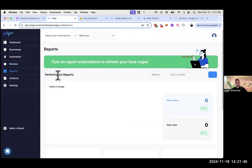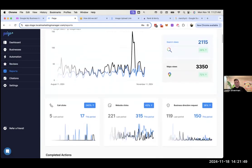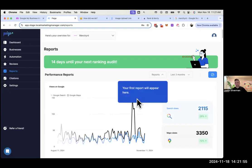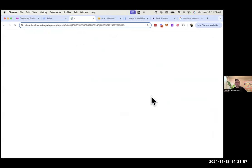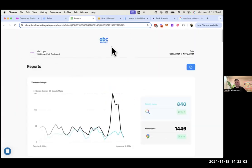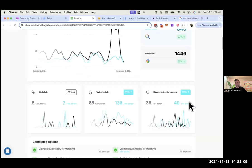Reporting. We include all the metrics from the Google API that your clients would expect. We also show line item of all the activities that were done. So here, let me actually bring up a report so you can see it. So this is, again, a white label client. So I'm going to show ABC agency logo, which is the fake agency setup. It shows the metrics from Google. So, number of calls, website clicks, and so on.